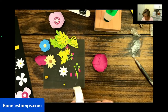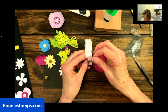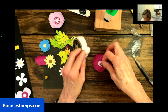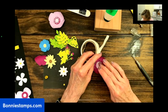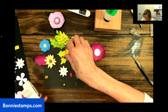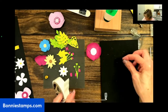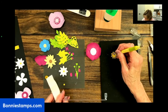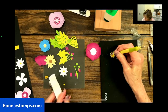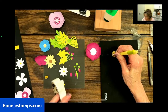And I'm going to put down a couple glue dots. And my hands just are not working good tonight with these glue dots. There we go. That one came off easy. And we want to put that in the center. And then I have a Daffodil Delight little centerpiece for it. So we're going to take our stylus, the big round ball, and we're going to just get that so it's sticking up.